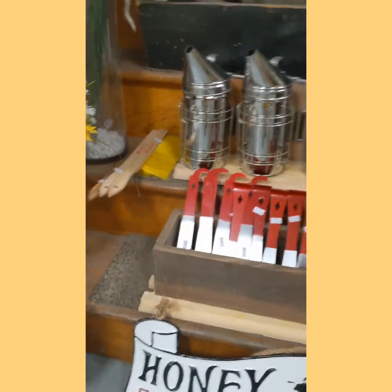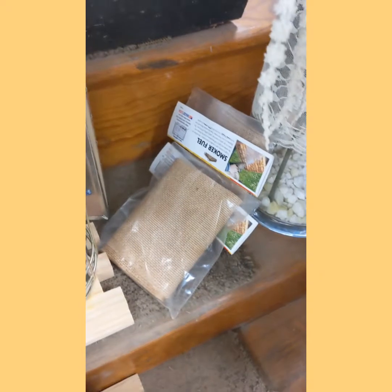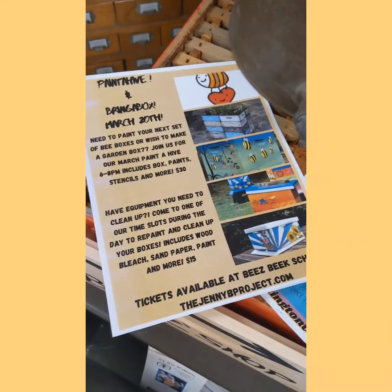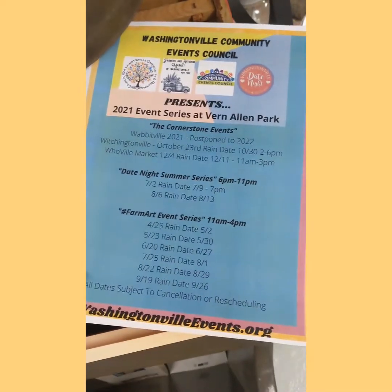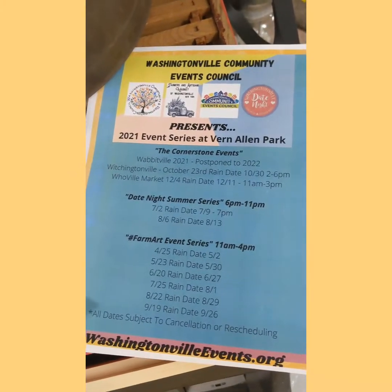Beautiful. And then again, we're just leaving these steps here. We've got our little section with more tools, hive tools. We have some smoker fuel or burlap and stuff as you're leaving. And then just more display. We have paint night coming up. If you want to paint your existing hives, or a new hive, we can set you up with that. So feel free to call us about that. We have our events coming up for the season. So we do the Farmers and Artisans Market. I'm on the planning committee for this, so we'll be at all of these events. I think that's everything except for the date night, because that's a nighttime, like a movie night thing. So we'll be at those.